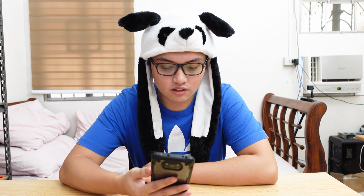Okay, so MIUI 13 on the POCO X3 Pro. It's been about 4 to 5 days since I updated my POCO X3 Pro to MIUI 13, and honestly, for me, in my experience, it's meh. And I'm not sure what it is, but some people are having very different experiences with their POCO X3 Pro compared to my experience with mine.